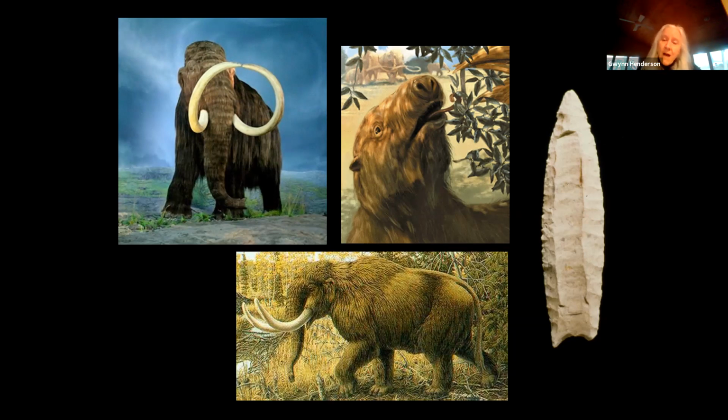And the most diagnostic stone tool that these folks made and used was the Clovis point, which you can see there on the right hand of your slide. It's diagnostic because of the flute or depression or valley that runs from the bottom of it all the way to the top.